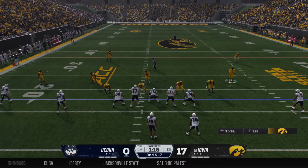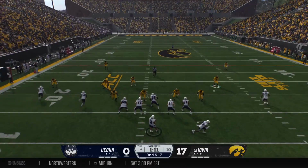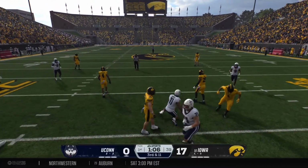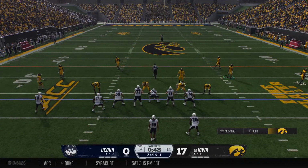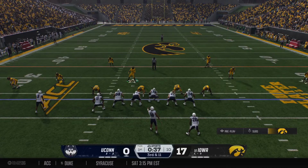The Huskies now with a long way to go to pick up the first down. Second down, he'll throw it. Catch in the middle, it's Fareed. They make the stop, trying to pick up just a little bit at a time to get to that first down marker. It'll be third and long.